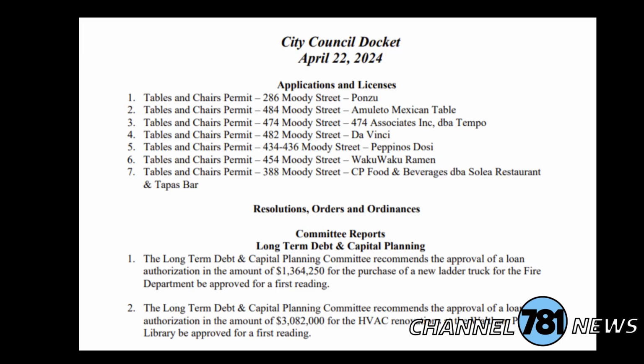We had a lot of business as usual this month, but a lot of it was centered around the MBTA Communities Act and the Fernald, also with some stuff related to a library, which Christine is going to be talking about. A bunch of applications for Moody Street, like tables and chairs in the streets from various businesses along Moody Street. Christine, do you want to take it away?